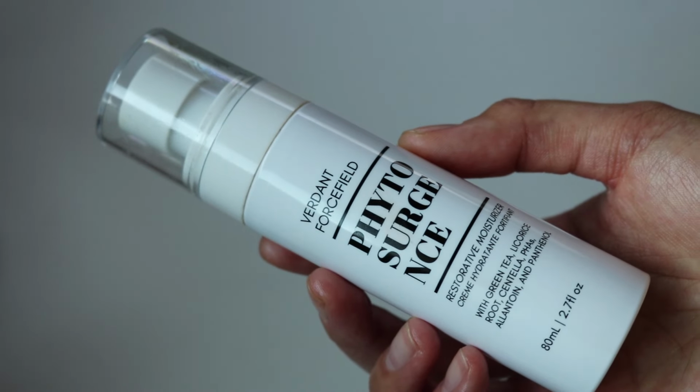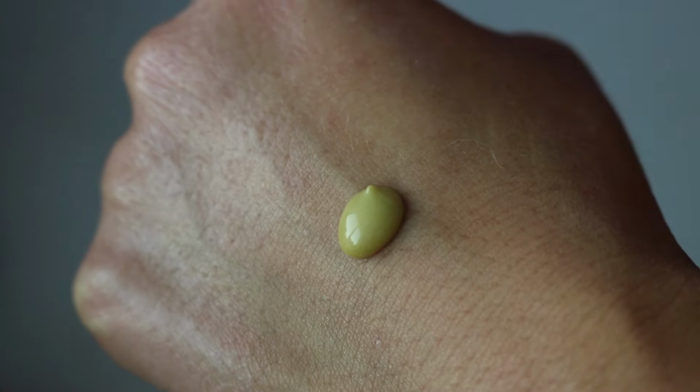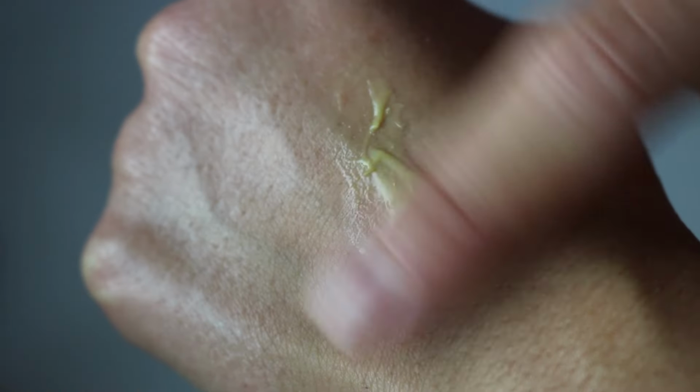Another moisturizer that is a little bit of a throwback, because the Stratia one I used to use all the time and this one as well. I'm reintroducing the Phytosurgence Verdant Forcefield moisturizer. This is their restorative moisturizer with green tea, licorice root, centella, PHAs, allantoin, and panthenol. I love this moisturizer so much.